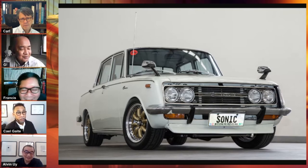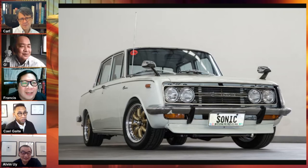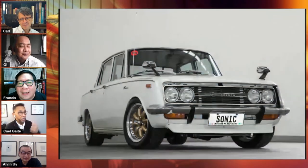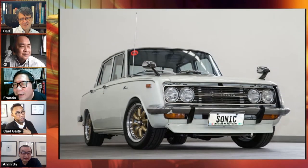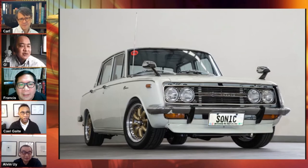You're referring to the side view mirror? Side view mirrors, yes. Back in the day, in Manila, they didn't even have side view mirrors when these cars came out. Yeah, it was an option. Only the left side. Even the aircon. Do you remember back in the day? I clearly remember in the 80s, the cars came standard with one side view mirror. The right side was an option. That's right. Seatbelts were an option.